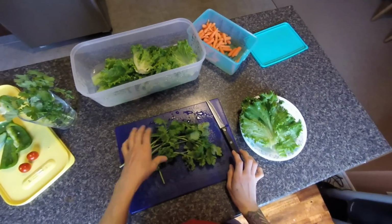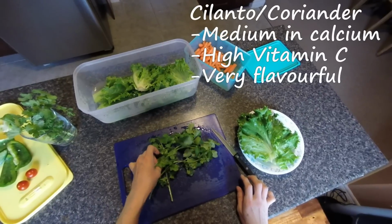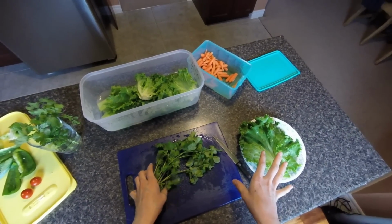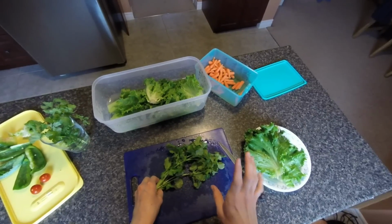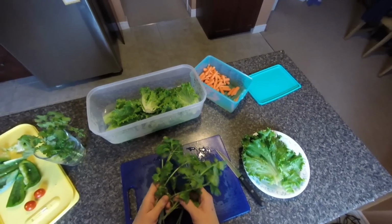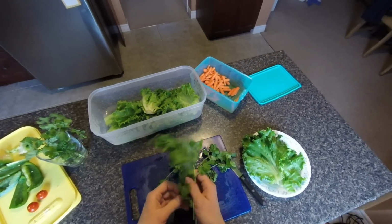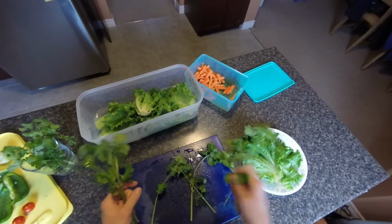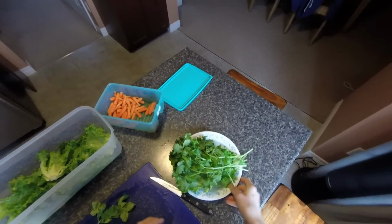So next, this is cilantro or coriander, just depends which you call it. This is an herb. Now this is one of the herbs that are lower in calcium. It's about medium. It's higher than the other vegetables I've shown you so far, but it's not nearly as high as something like parsley, kale, or spinach. Those are all things that I do avoid. But as for coriander, it's medium on the calcium, so I feed this maybe 2 or 3 times a week. Now each pig I probably only give like 2 or 3 sprigs each. So for my morning breakfast, this is probably what I would give for the 2 pigs to share.